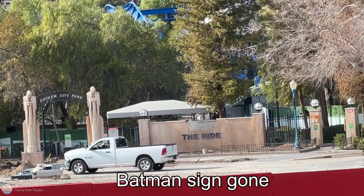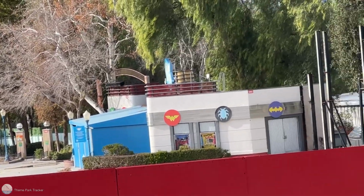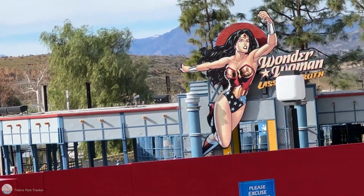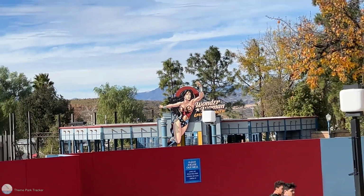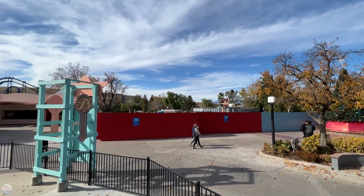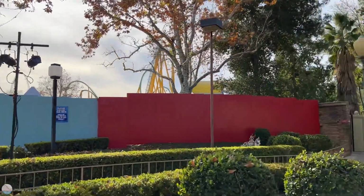Good news is the entire DC Universe area is receiving steady progress, and they are painting the construction walls red, I suppose to match the Wonder Woman theme. The Flash has been completely removed, and we are awaiting a retheme for the current Wonder Woman spinner. The signage for that ride currently remains intact, and Batman the Ride's entrance has removed its signage and could be getting a new one.